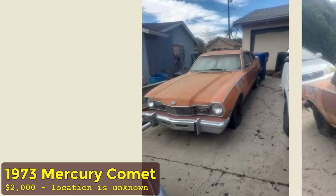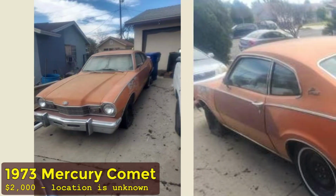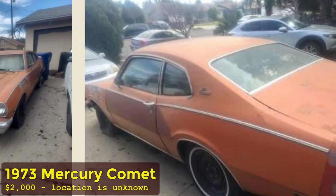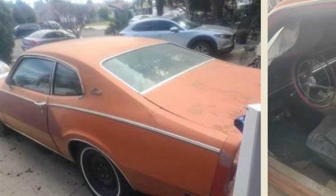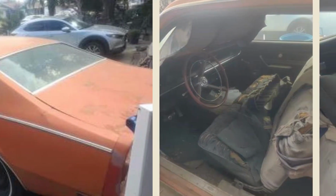Number 6. Introducing the 1973 Mercury Comet, a project car with great potential for restoration enthusiasts. Powered by a 200 CI inline-six engine, this Comet features a clean title and minimal exterior damage, making it an excellent candidate for a rewarding project.